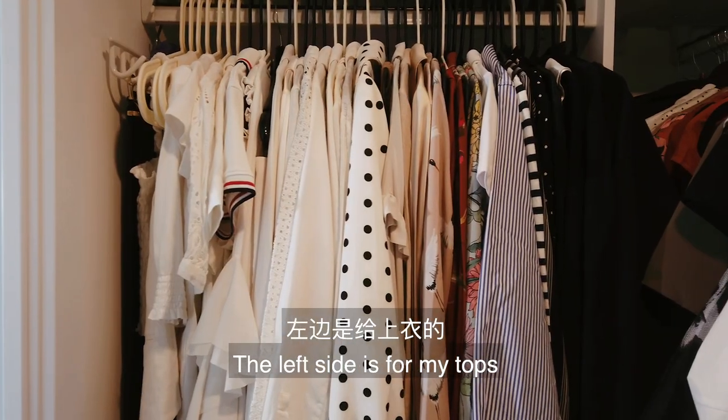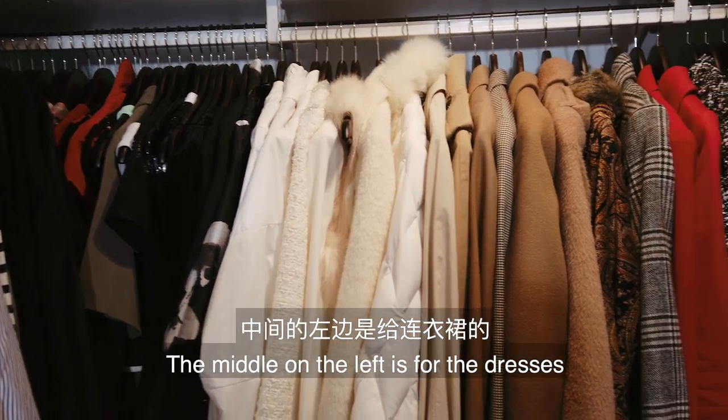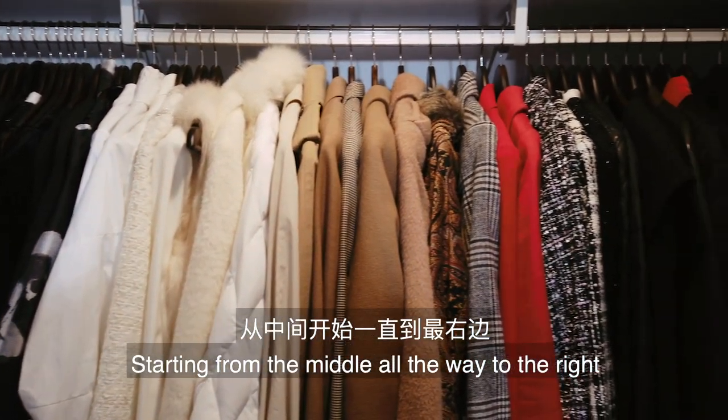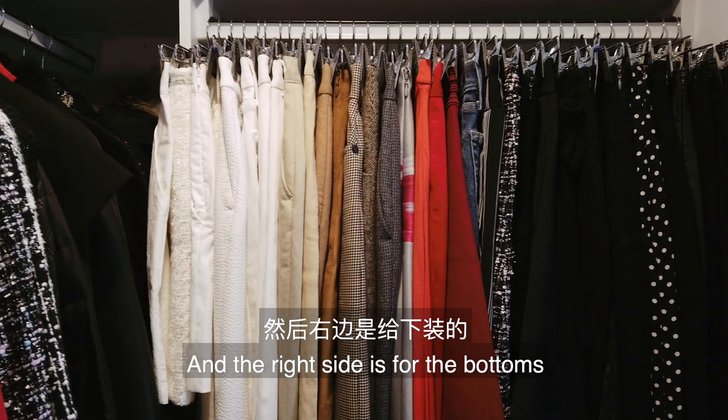The left side is for my tops. The middle on the left is for the dresses. Starting from the middle all the way to the right is for my outerwear. And the right side is for the bottoms.